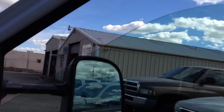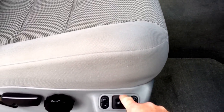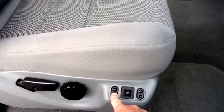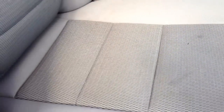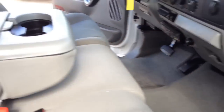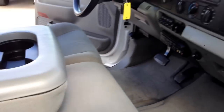Here's your passenger front window. Door locks. There you go. Let's see. Power seat back, forward, all the way down, all the way up. Rear seat tilt down, front seat tilt down, front seat tilt up. Everything works on that. Very light wear on this seat. This person was pretty meticulous with this truck. You do have a full manual, and you have a wheel lock key. It's nice. There's your center console. Nothing going on there.